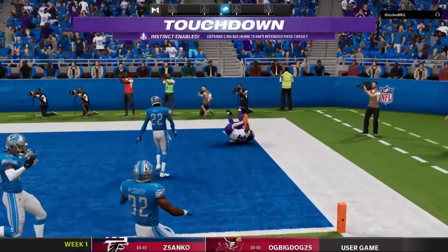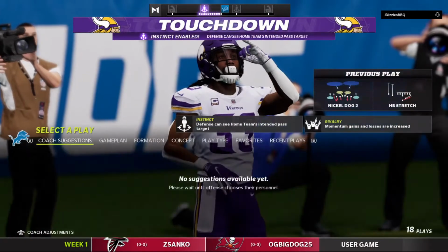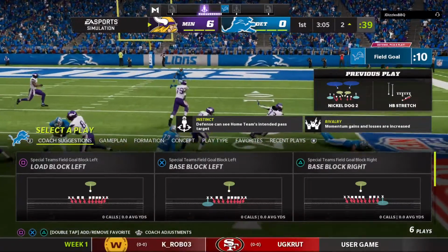And he'll get into the end zone. Touchdown, Minnesota. Dalvin Cook, 26 yards. And the Vikings are on the board here first in the season opener.